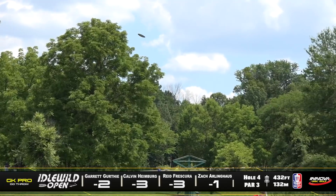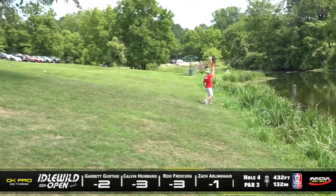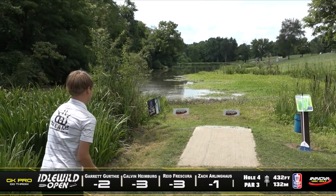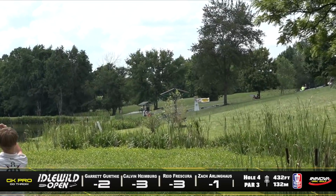Calvin making a similar mistake, but in the opposite direction. And those discs are gone. Yeah, I can't imagine getting those back ever. I know. That water's pretty nasty. But luckily there is some staff that goes in and tries to fish them out for us.